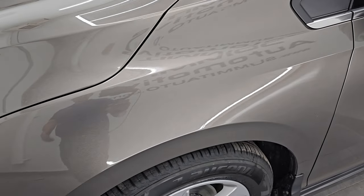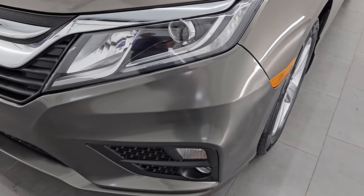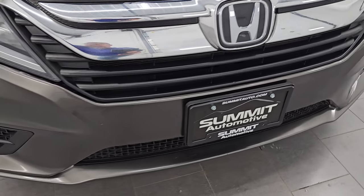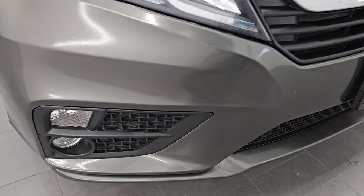Now there are a bunch of miles on this vehicle, but it is a one owner, clean title history, clean Carfax from right here in Wisconsin. And for the age and miles on it, it is in really nice condition. That's what I'm gonna convey in this video, or try to anyways.